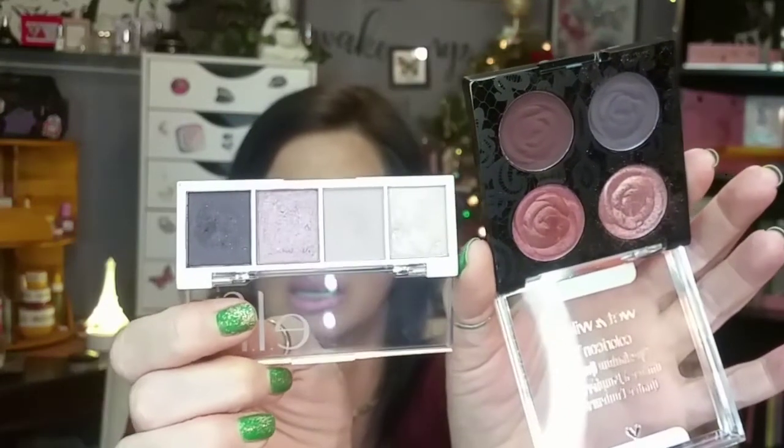Then I used the e.l.f. Bite Size Eyeshadow in Rose Water and the Wet n Wild Bed of Roses palettes to make my eye look today. These are absolutely stunning palettes, and I always use them in conjunction with each other. You have your light pinks, and then you have your darker, deeper pinks and purples. And I think the look came out just beautiful. It's very smoky, very feminine, just very pretty. This is $3 and this was under 10 bucks. So for $13, you know, it makes a beautiful look.